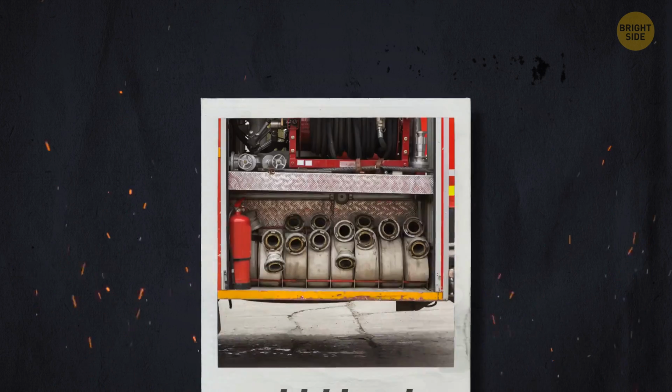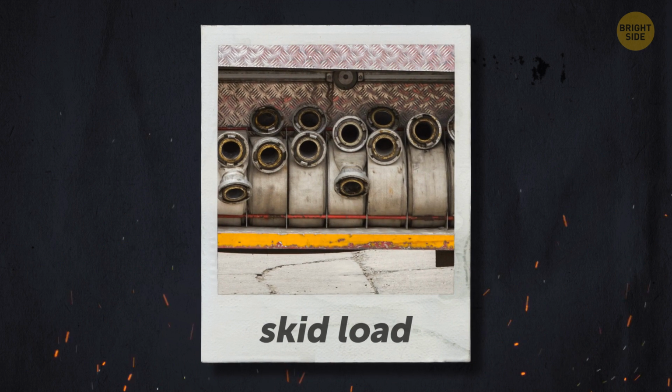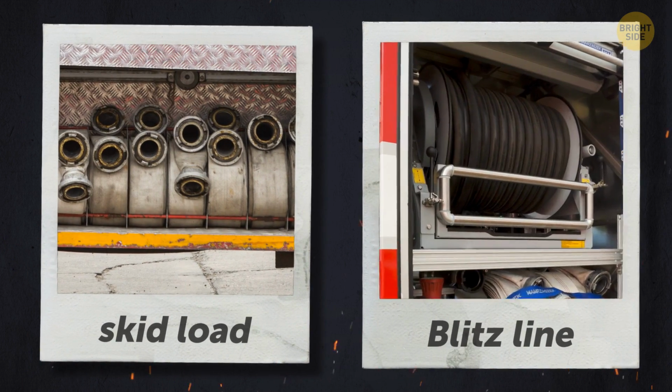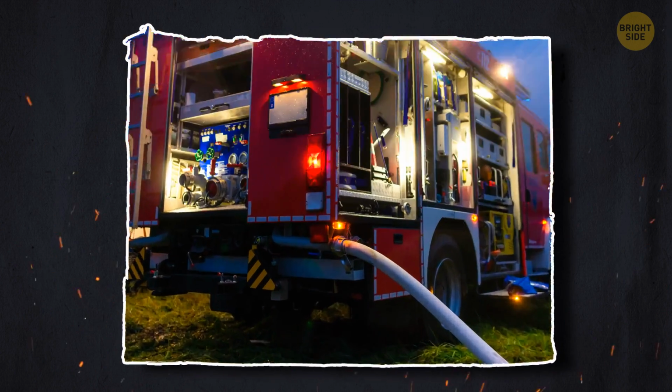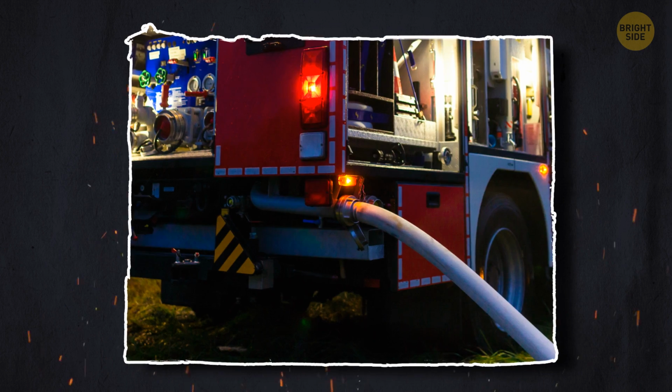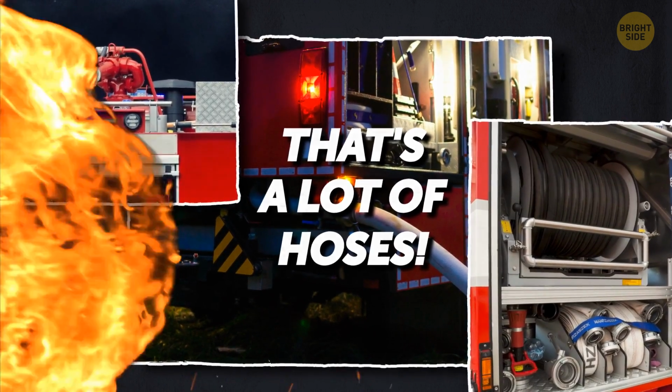The back of a truck houses the skid load, a smaller hose to use inside buildings, and a blitz line that can be used outside. And finally, the truck's bumper hides a short hose too, for car and garbage fires. That's a lot of hoses!